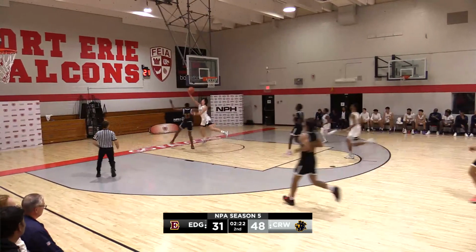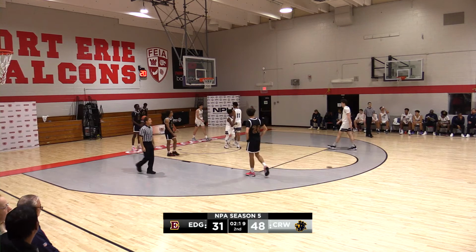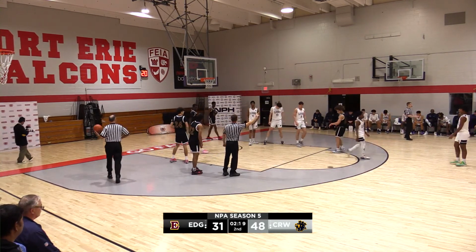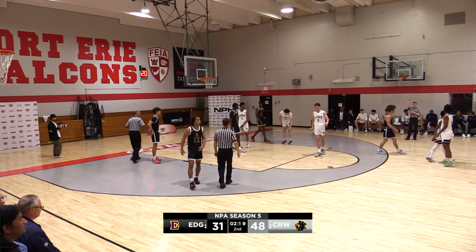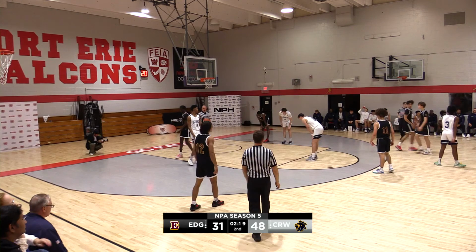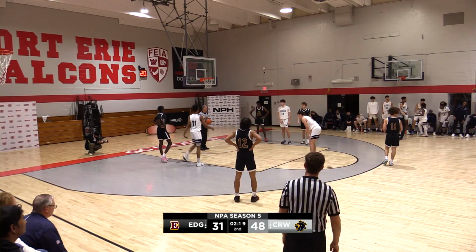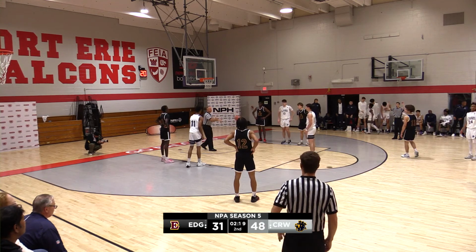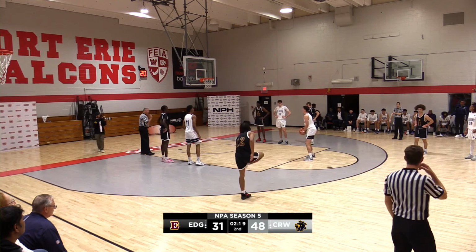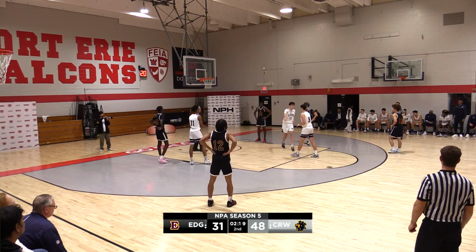Up ahead. No good there. Peter Bandelj, I've liked his activity level in this game. Yep. He's got 7 points in 10 minutes. But it looks like he's been pushing the pace each time. Circulating offense. Got 5 assists already, too. Yeah. Impressive.